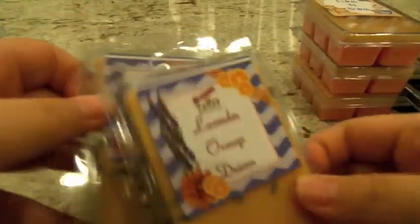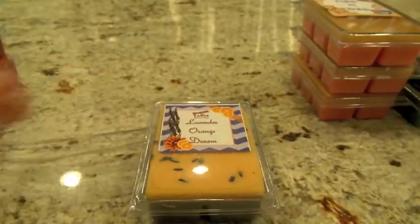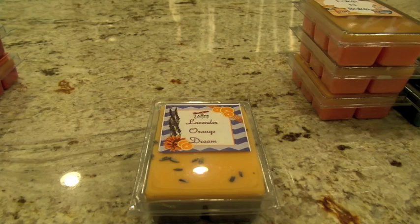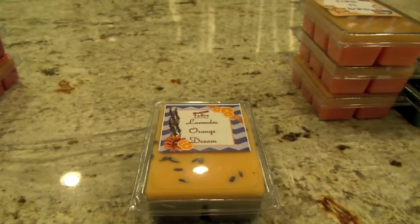Okay, this next one. Now, I don't know why I got two of these because looking at it, this just does not look like my kind of scent. Lavender Orange Dream. Sweet lavender mixed with our orange sherbet. But I obviously ordered it for a reason. But for the life of me, I don't know why I did. I guess I was on a lavender kick when I placed this order. That might have been why I did it. Either that or I've melted this one before and liked it. Now I like it. I like it.